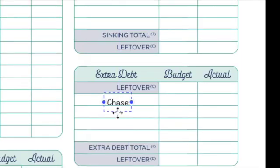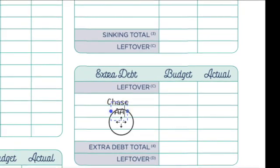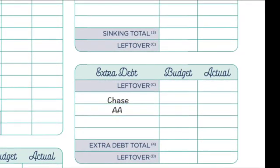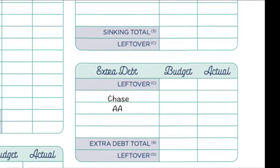All right, the next section is extra debt, and this, of course, is where you're going to enter the current debts that you owe along with what you're going to be budgeting from a specific paycheck or the total number you will be paying, say, in your monthly budget.